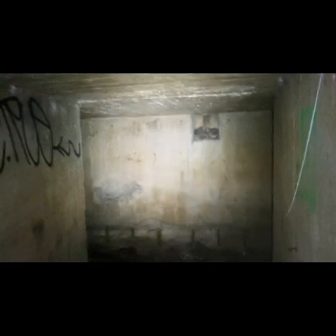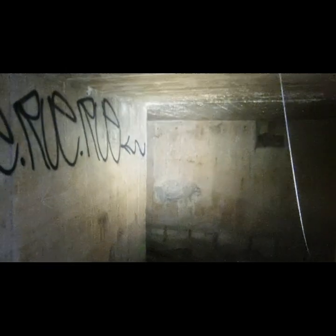I don't know how long this is going to be, but me and Loz are in a bunker. We're in Liverpool. Last time I came, which was a few years ago, it was locked. So what we're going to do is have a look. We'll go this way first and then we can go around.